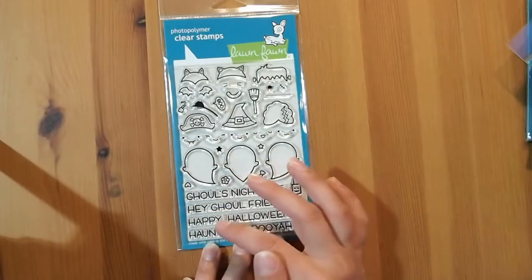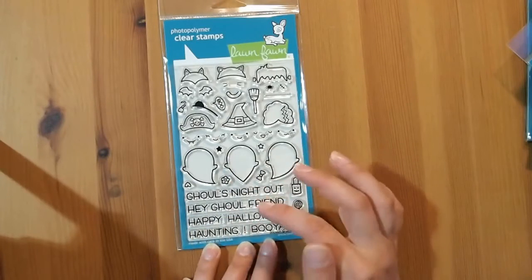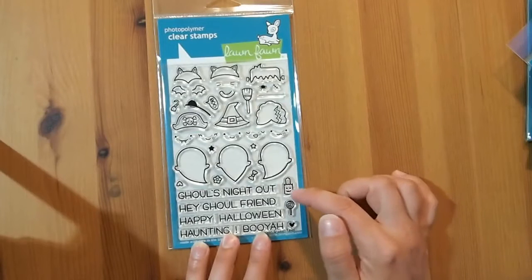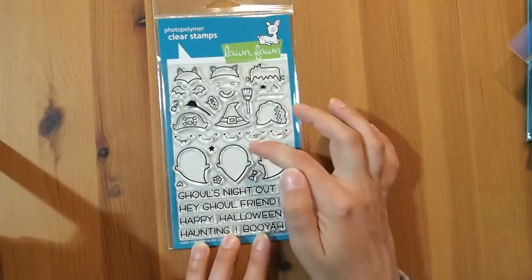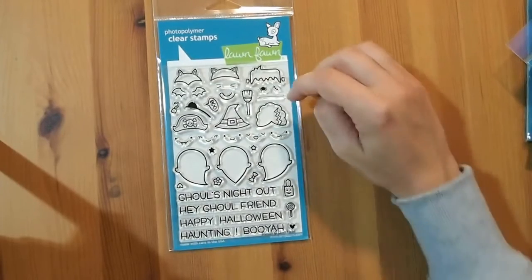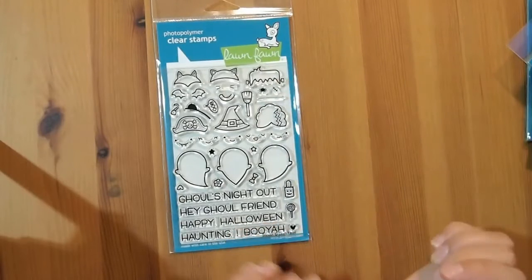Happy Halloween, and they're separate: Happy and Halloween are separate stamp sets. And you've got Haunting and Booyah as well. So I think that's good because you can have Happy Haunting, Happy Halloween, and then just Booyah. And they can be carrying the little trick-or-treat bag, a lollipop. They've got a little bow tie and a few stars and hearts and bows, and there's a little boo as well. Plus you've got this little string here to have the little itty bitty spider, which is super cute, hanging down off the top of the card or something like that.